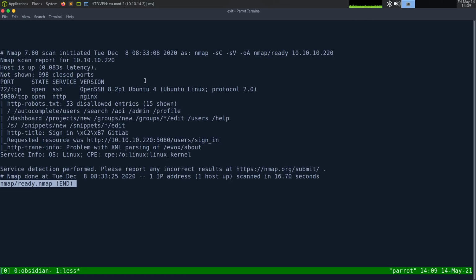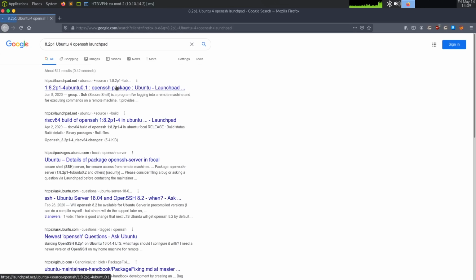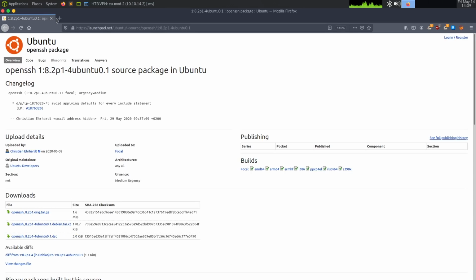Looking at the results, we have just 2 ports open, the first one being SSH on port 22, and its banner of 8.2p1 Ubuntu 4 tells me this is probably going to be Ubuntu Focal or Ubuntu 20. I bet if we just Google this, so putting here, OpenSSH and say Launchpad, we can go to the page where it's on Ubuntu, and let's see, it is Focal, which I think is Ubuntu 20.